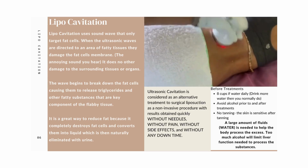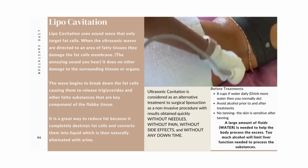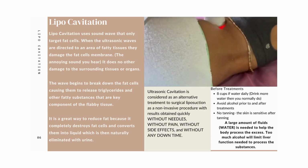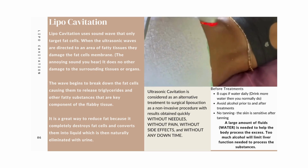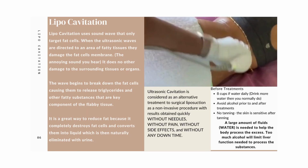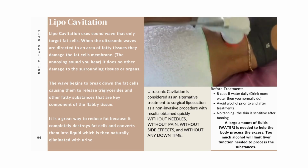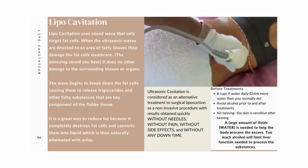Too much alcohol will limit liver functioning to process the substance. That is why we say do not drink alcohol before and after your service, because the point of eliminating that fat is through your stool and your urine. If you have too much alcohol, that will definitely limit your liver function, which means that you cannot expel that fat.